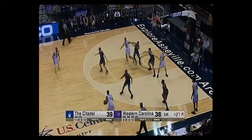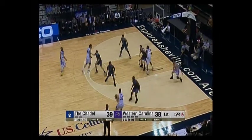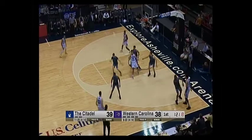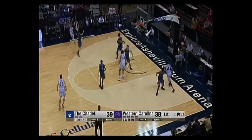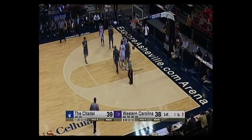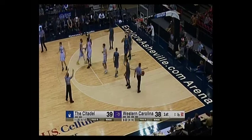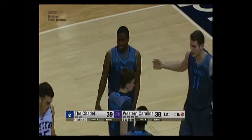Minute and a half to go before the intermission. Citadel back in the 2-3 zone. Haven't seen that for a little while. Nice reverse. Peterson open. It's an air ball, but there was Gosselin to catch it. He was pushed on his way in, I believe. That'll be the second on Koopman. Or actually, they're going to get Sledge on the foul.